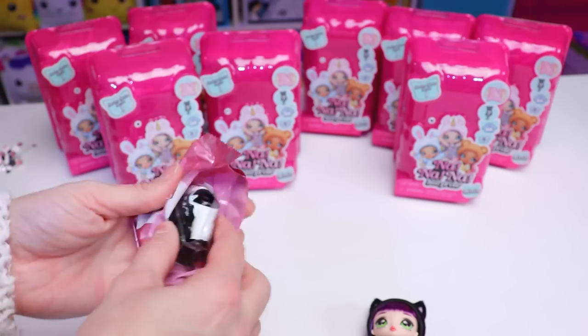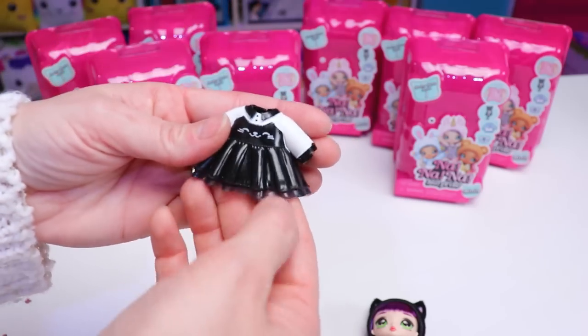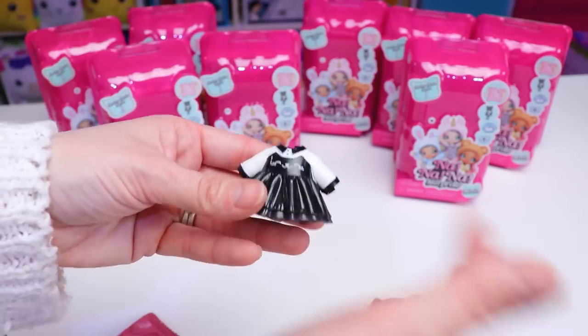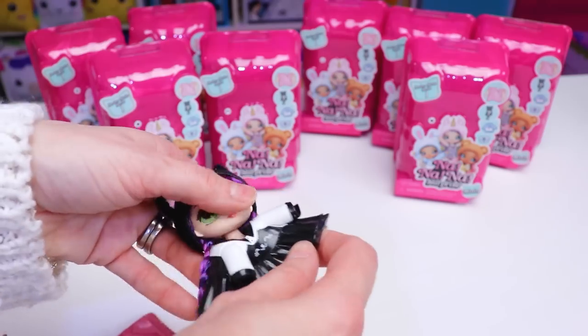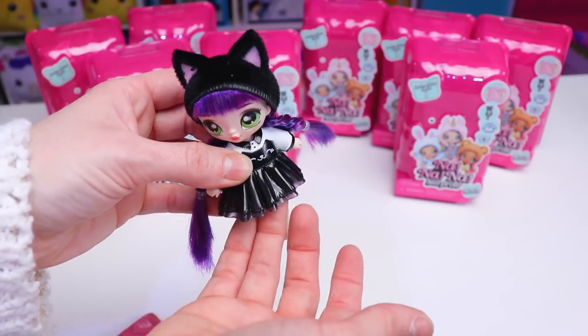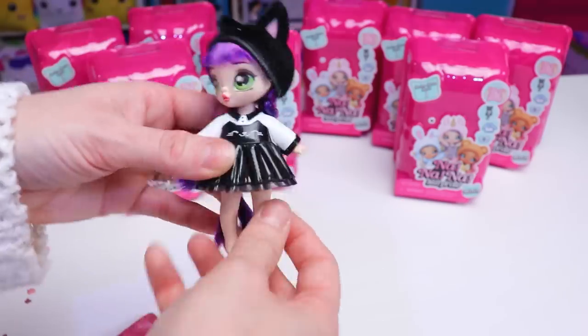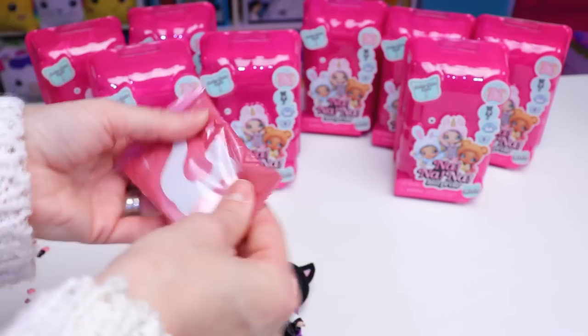For her outfit, we have a black and white dress, which is made to look as though it's over top of a white blouse with a black collar and buttons. There's a little cat on the front as well. Let's just pop that on her. The bottom ruffle here, it's a little hard to tell, but it is a little bit translucent. Super cute. Her look is definitely coming together.